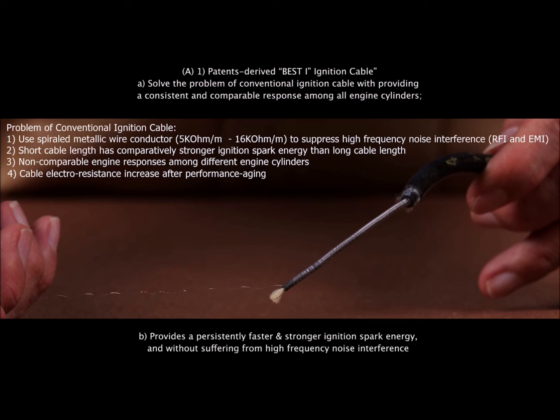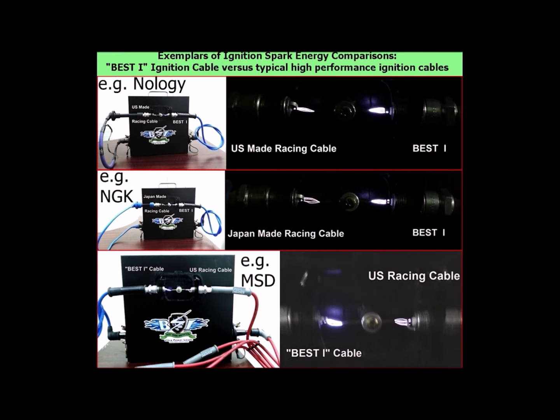The BEST I short length and the BEST I long length cables have comparable ignition spark energy that enables a consistent and comparable response among all different engine cylinders. Exemplars of the ignition spark energy comparison among patents-derived BEST I ignition cable and conventional high-performance ignition cables showed that BEST I has a persistently faster and stronger ignition spark energy.